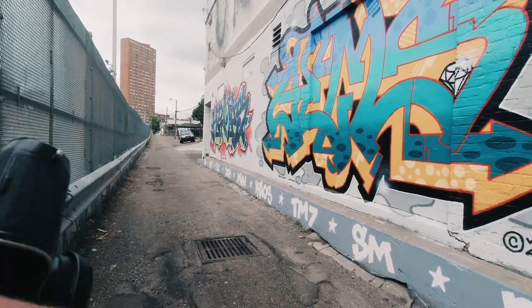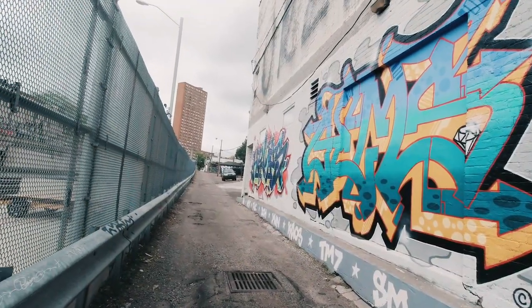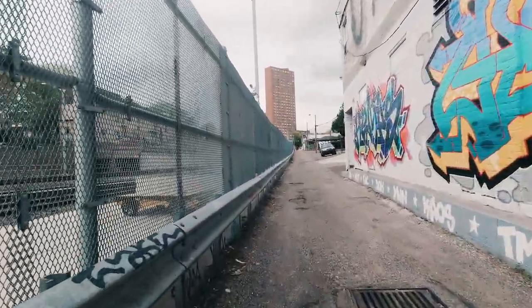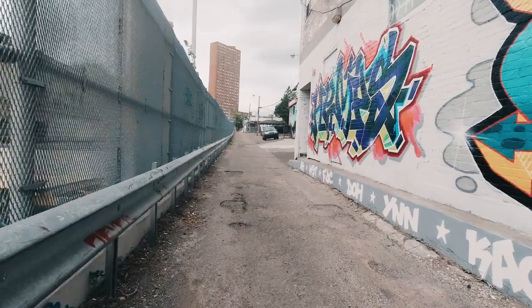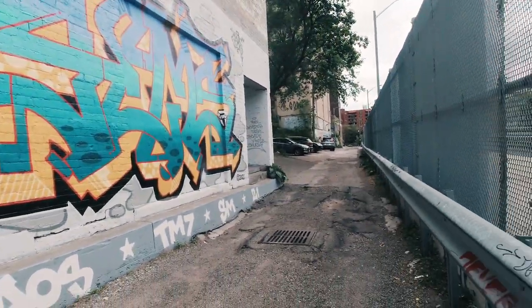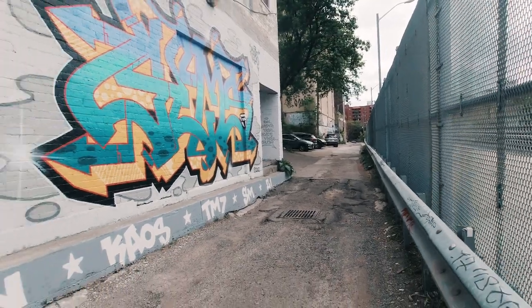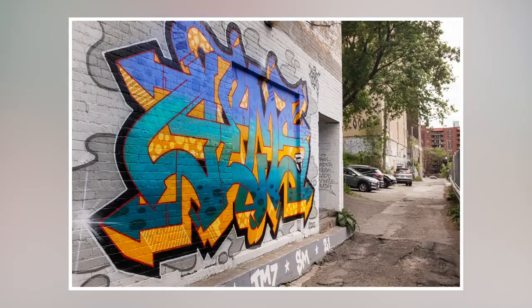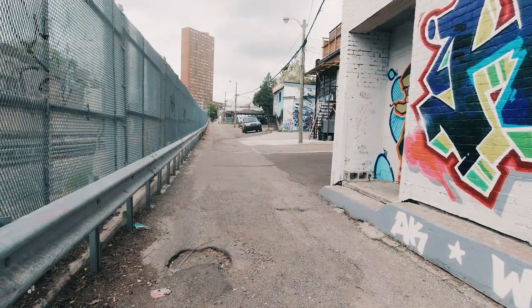Let's do a photograph. I think these kind of graffiti art alleyway things are basically all about the color. It's all about the color, you know, because the orange and the blue, I like. Because it brightens up the whole place.